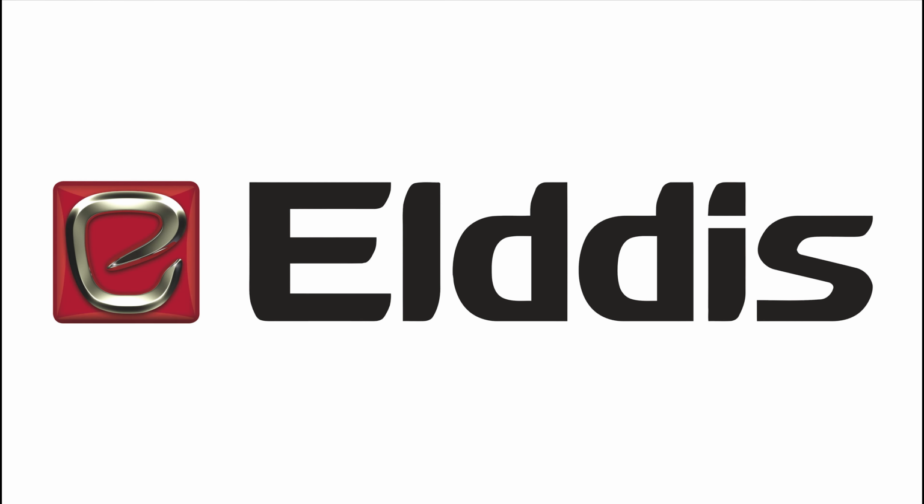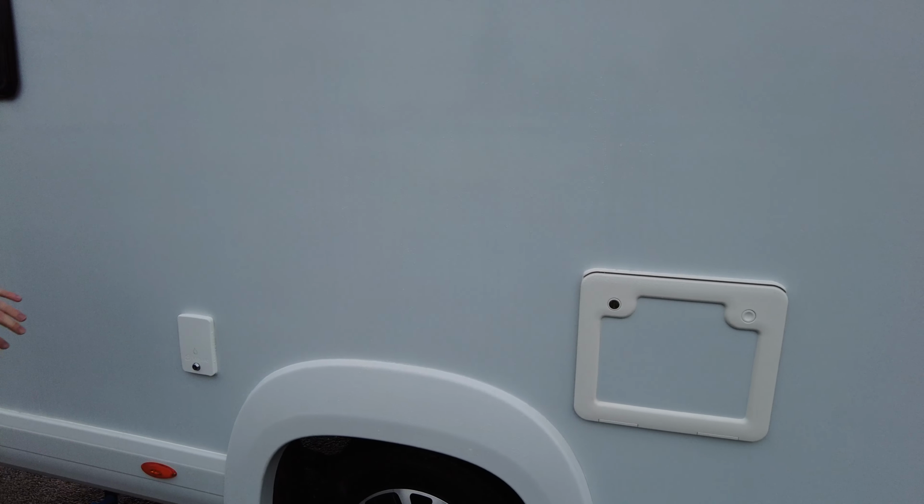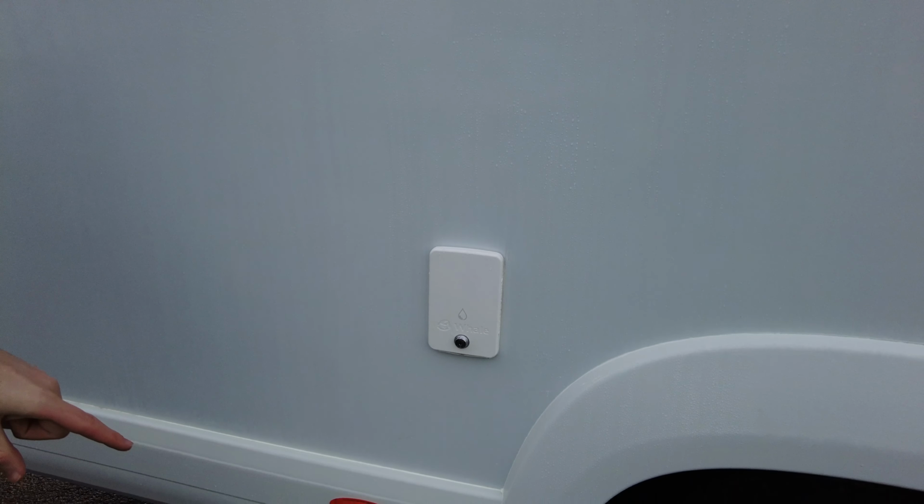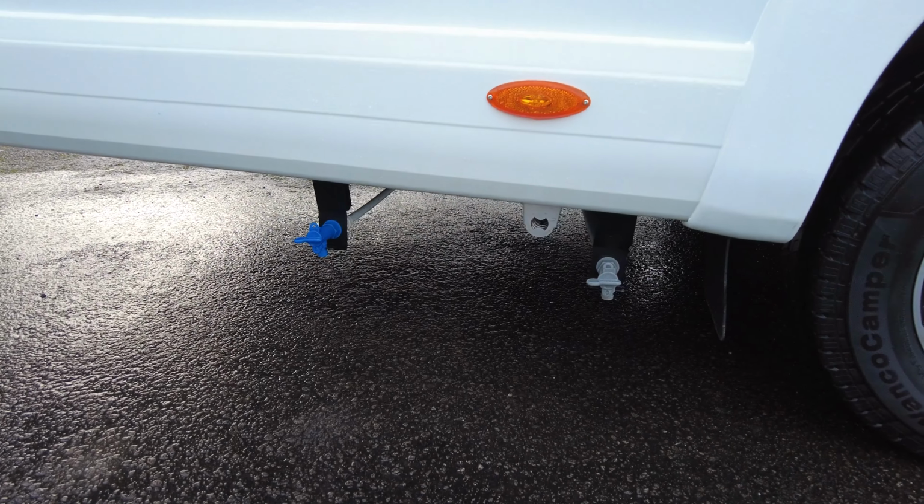Moving down the side, I like what they've done with the decals as well. Nice colour, goes with the van, nice colourway, and all the decals down the side. You've got your mains hookup point just in there with your leisure battery located in there as well. You've got your toilet cassette on this side. Fresh water fill is just here as well. And then your fresh and wastewater drain offs are just down the bottom just there.